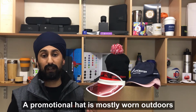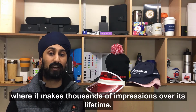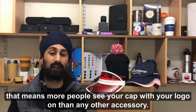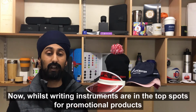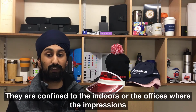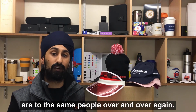Now think about it, a promotional hat is mostly worn outdoors, where it makes thousands of impressions over its lifetime. That means more people see your cap with your logo on than any other accessory. Compare it to pens. Now, while writing instruments are in the top spots for promotional products, they are confined to the indoors or the offices, where the impressions are to the same people over and over again.